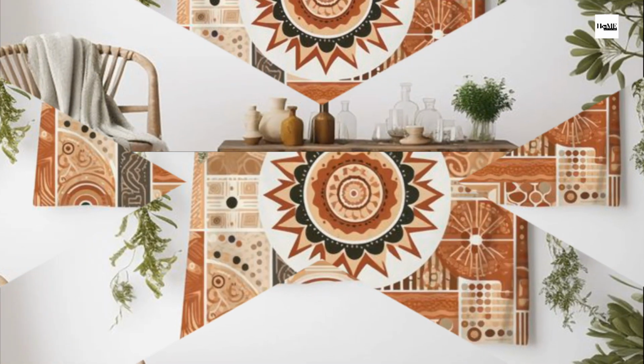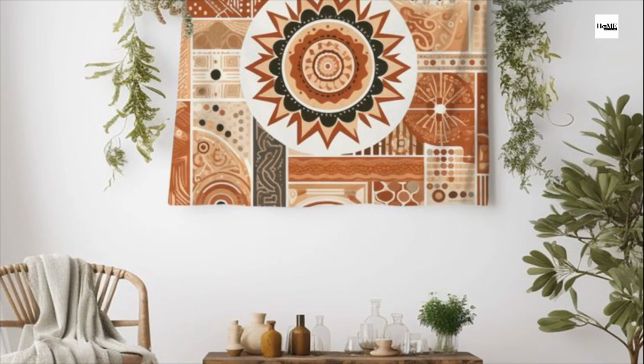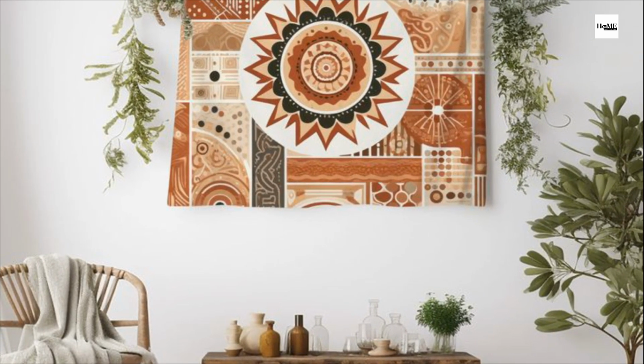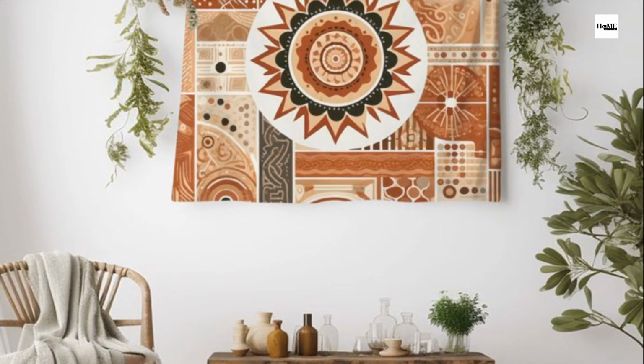This is a versatile choice for any room, particularly bedrooms or living rooms, where it can contribute to a cozy and inviting atmosphere. The ability to easily change fabric hangings allows for seasonal or stylistic updates.